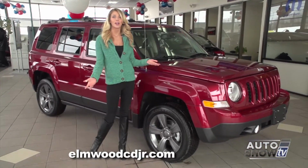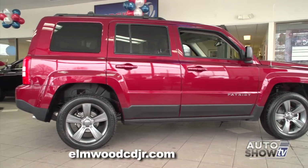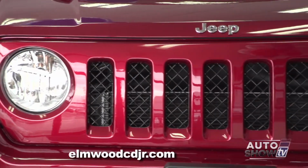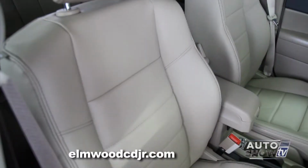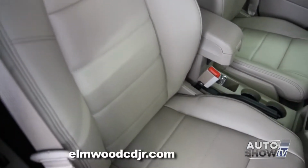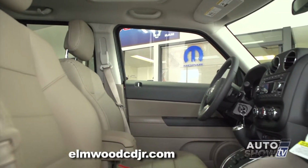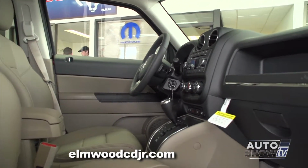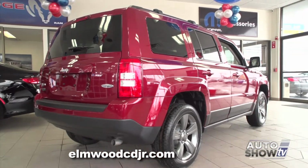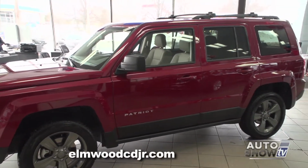This morning on Auto Show TV, in honor of the Patriots Super Bowl win, we're here at Elmwood Auto Group to check out another winner, the 2015 Jeep Patriot. Inside and out, the Patriot is all Jeep, from its signature 7-slot front grille to its 4-wheel drive and off-road capabilities. The Patriot starts with a low base price on the 4x2, then moves up with available features like a power moonroof, remote start, and flip-down liftgate speakers. The Patriot is similar in size and features to the Compass, but if you want that distinctive Jeep look and character, then the Patriot is for you.